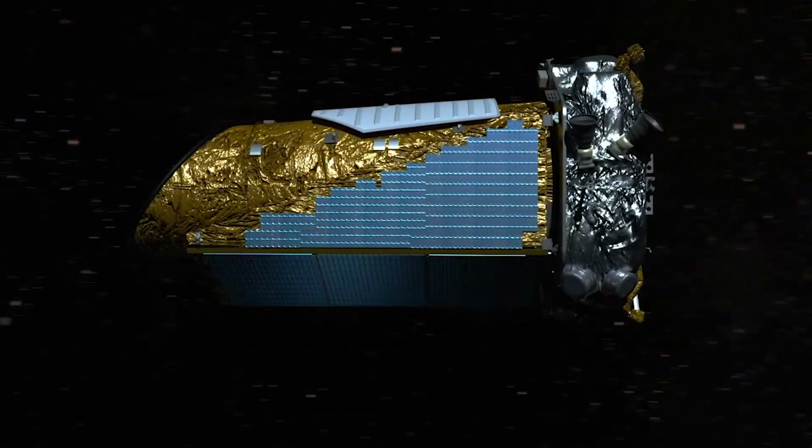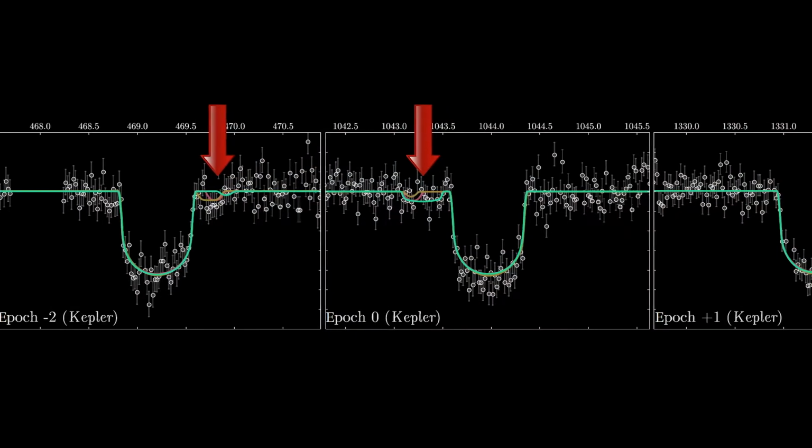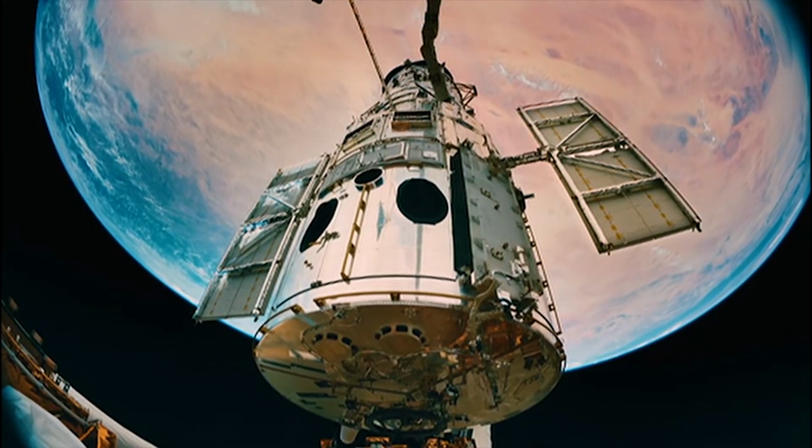In 2017, astronomers using NASA's Kepler telescope found hints of evidence of what they thought could be the first exomoon ever detected, a moon orbiting a planet outside our solar system. A lot of people were very excited about the potential discovery, and the research team requested time on NASA's Hubble Space Telescope to see if there was truly a moon.